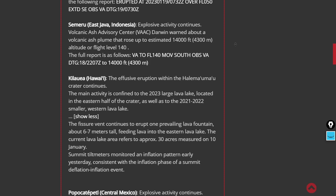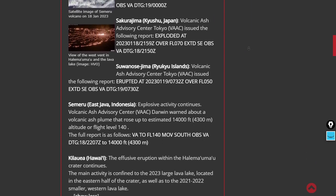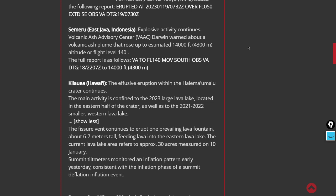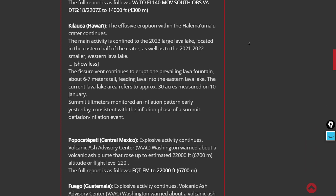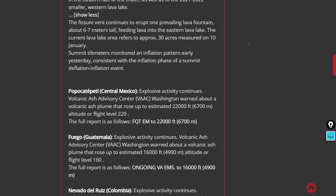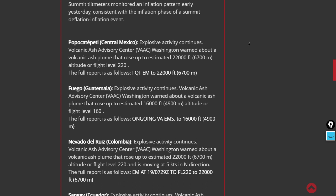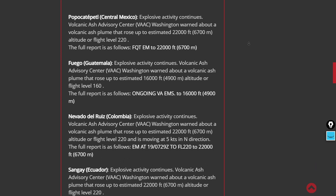Kilauea continues its effusive eruption. And by the way, this image right here, that is the Halema'uma'u lava lake, as Kilauea continues to rather quietly effuse more real estate as Hawaii continues to grow physically. Popocatépetl exploding, flight level 220 over central Mexico. It's a 22,000-foot ash plume.